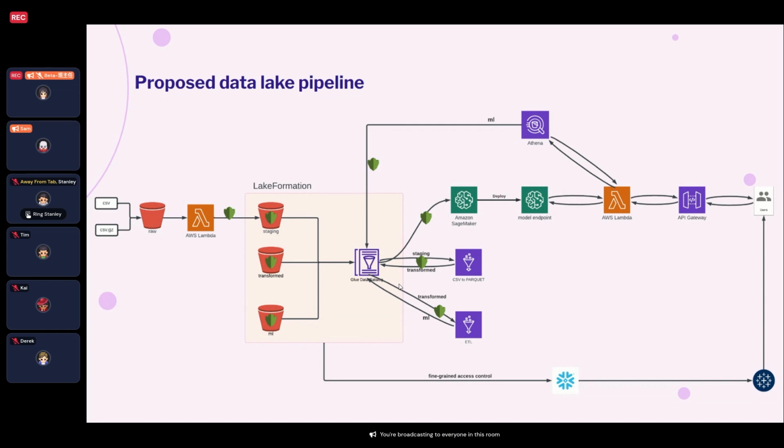To provide real-time predictions, we use SageMaker for training and deploying machine learning models. When users send requests, they go through API Gateway, which activates a process in SageMaker to generate predictions. These predictions are then quickly returned to the users, providing a smooth and efficient experience.